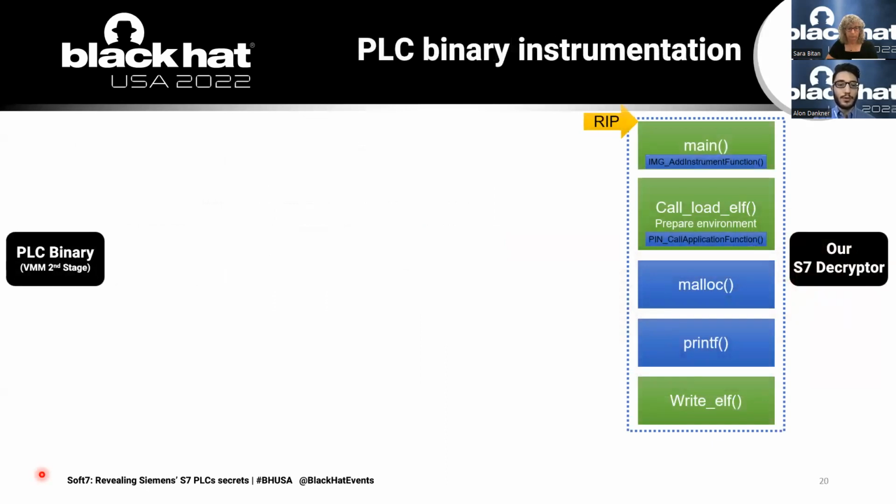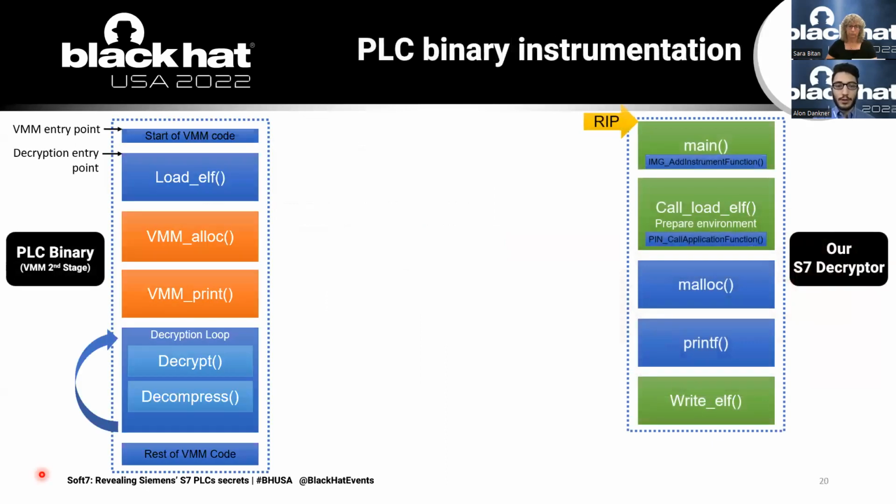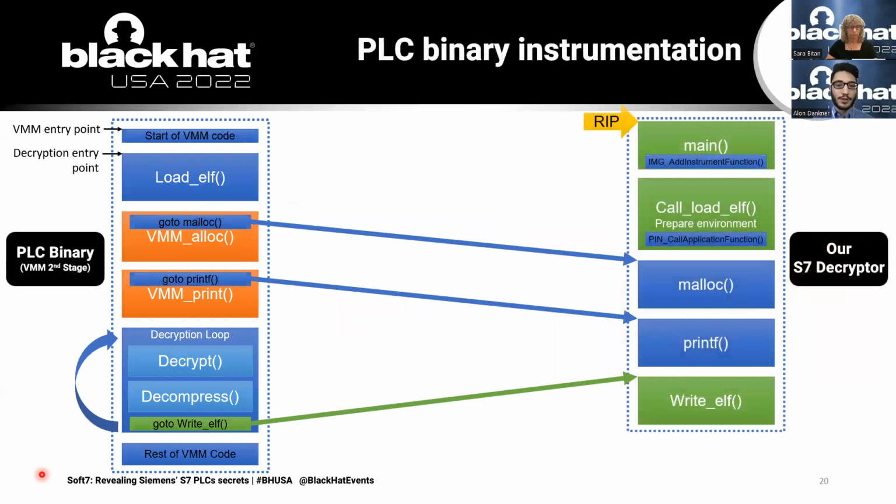When our decryptor starts to run, it loads the binary of the VMM to the memory and replaces VMM functions with libc functions using hooking. We placed another hook inside what we identified as the decryption loop. The decryption loop takes a block of ciphertext, decrypts and decompresses it, and we added a call for a function that exports the plaintext to a file.